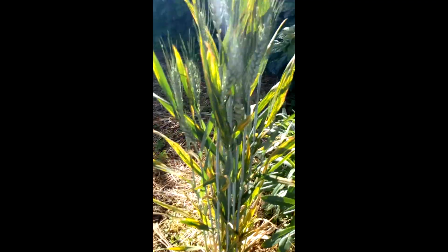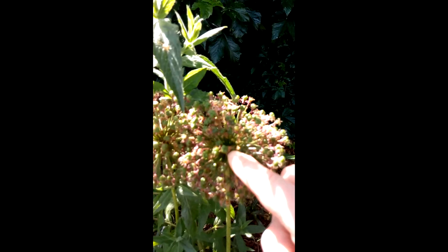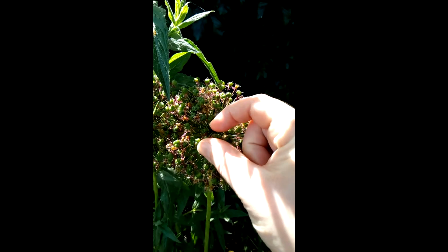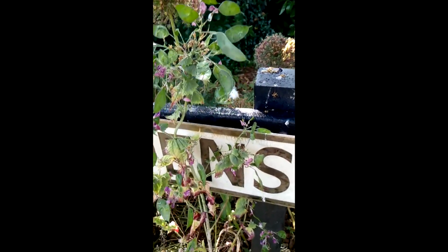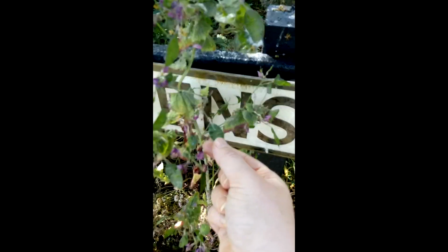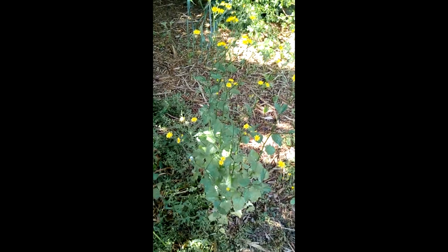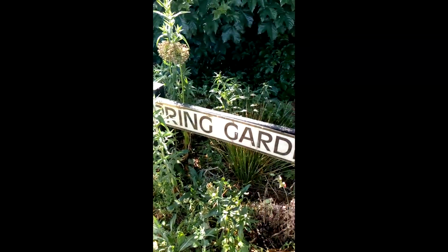Pinacetium, Allium, which has now got seed pods on it. Now the flowers have died back. There's still flowers to come up there. The Dianthus has died down, and we're now getting seed pods with that, and natural weeds. So that's that. Right, let's get some work done.